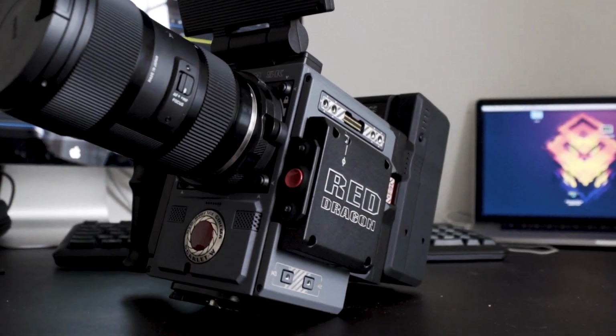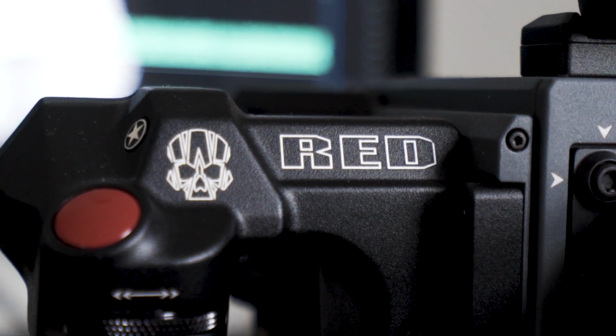I upgraded from the Sony A7S Mark II to the RED Scarlet W, and so far the transition's been great. I still use the Sony A7S Mark II in a lot of situations, but when it comes to actual commercial music video, some bigger live events and fashion work, the Scarlet W has blown it out of the water.